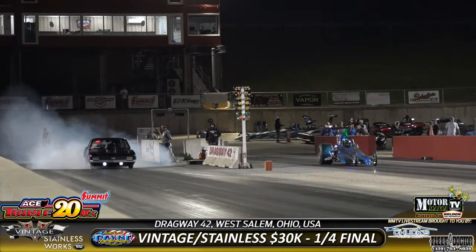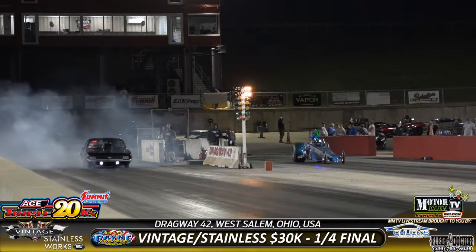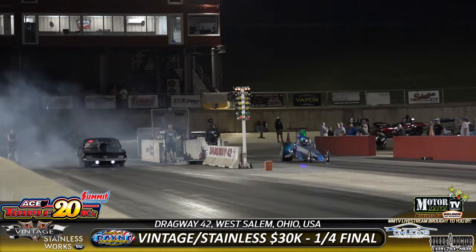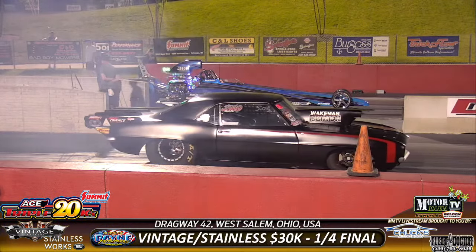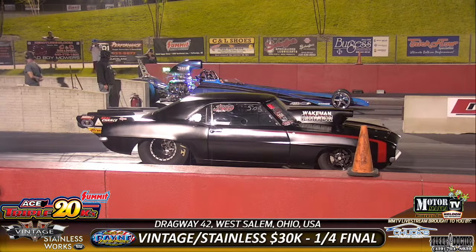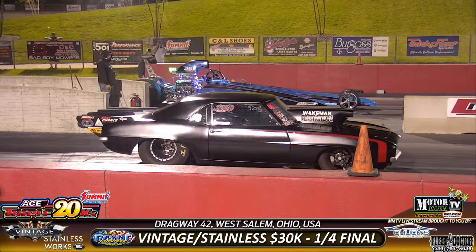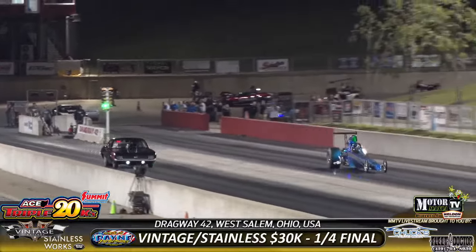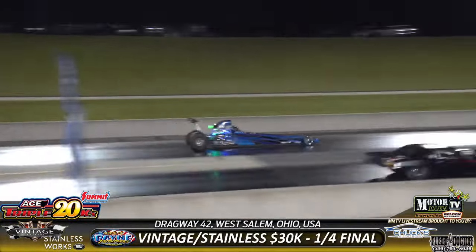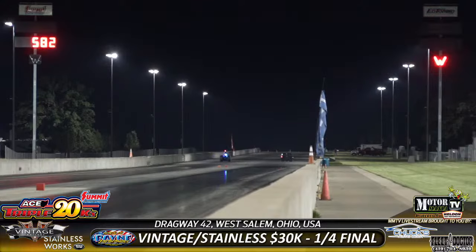Round eight, brought to us by House of Pain Performance. Five cars remain. Your first pair of cars for round number eight, brought to us by House of Pain. 544, the dial-in in the left. Darren Krelak, Jeff Fenn in the right, down 505. Fenn is 17. 17 up front, one above one for the win. Jeff Fenn headed to three cars.